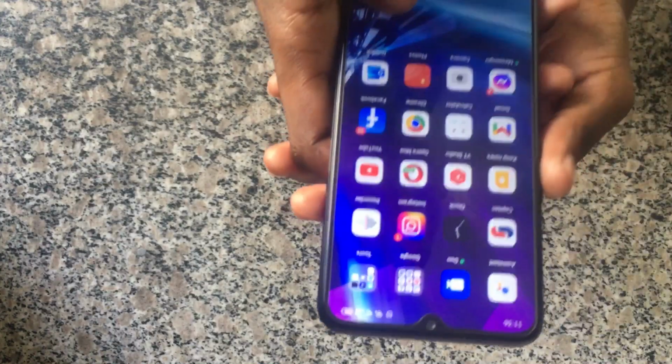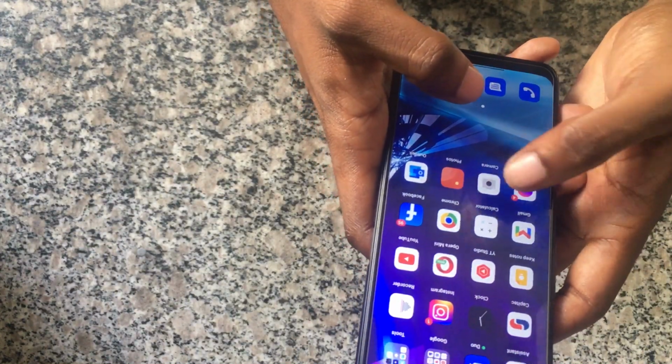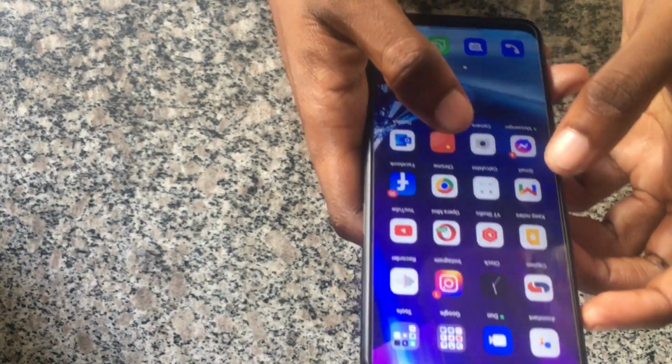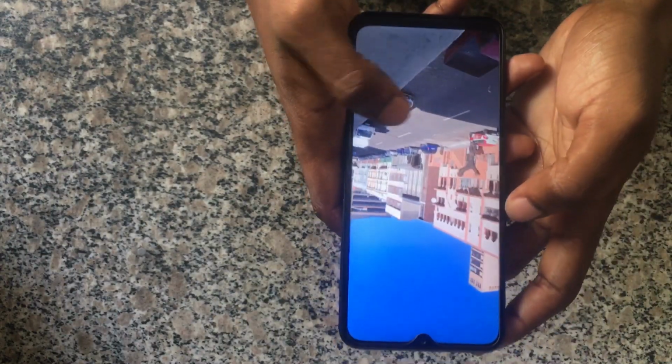The camera, on the other hand, I tried it in low light yesterday. I tried taking some pictures in low light with the rear camera, and I wasn't very impressed with the results. I won't lie to you, in low light. I've never taken many shots in low light with this phone, but I did take one. Let me just pull up a shot that I did take. So this is how the shot looks. There's no zoom and everything.